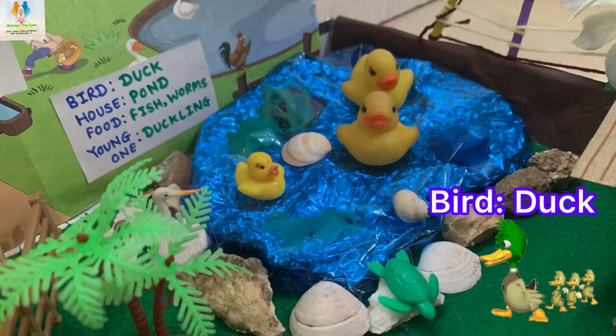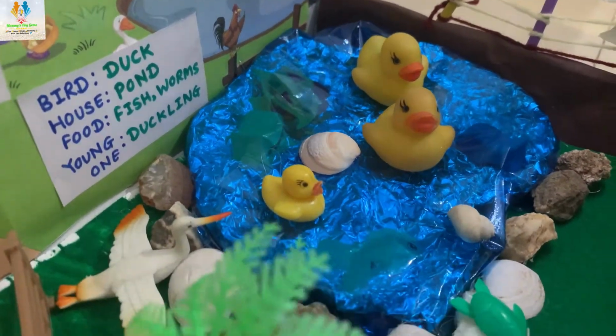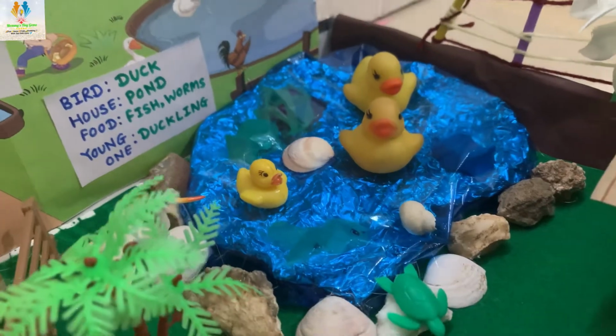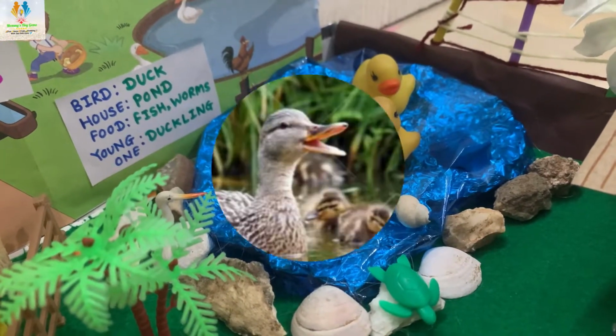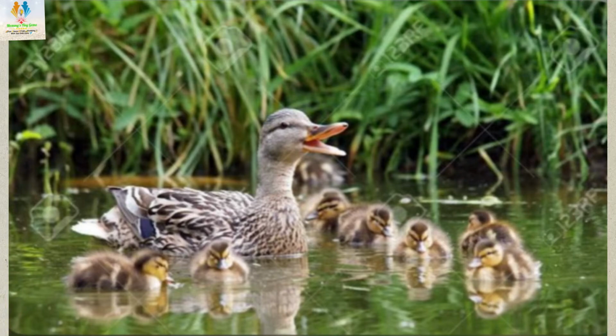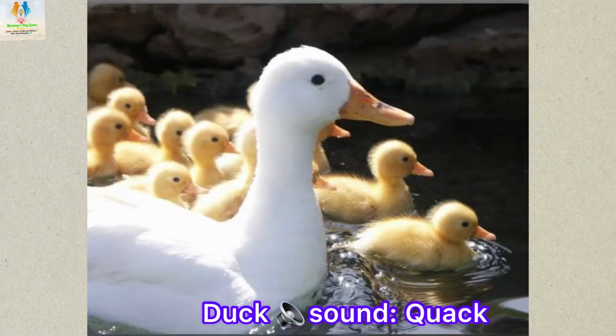In the corner of our farm, there is a small pond. Ducks are birds. They eat small fish and worms inside the pond. They live and swim in the pond. Young ones of ducks are called ducklings.